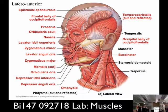Okay. So temporalis and masseter. The masseter is just you feel down here in the jaw. These are the muscles of chewing, and they also affect. Okay, so that's all in the head.